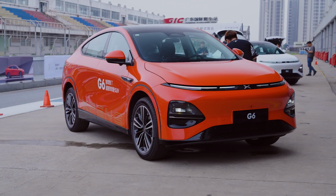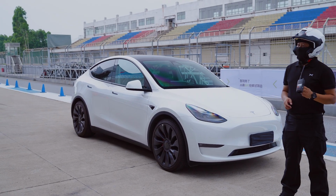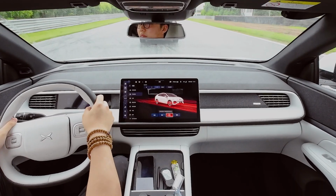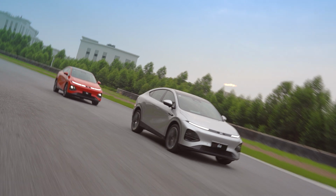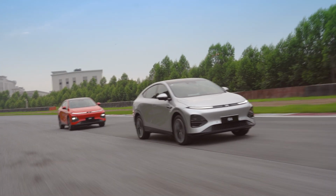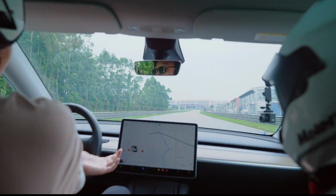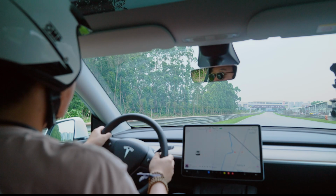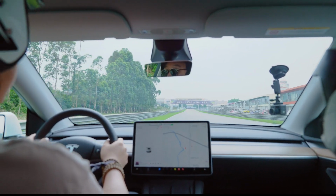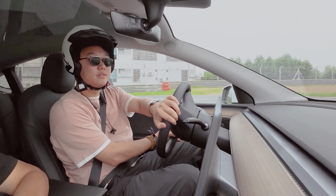Apart from the G6, Xpeng also put a Model Y Performance on the track for comparison. After driving them both, I have to say that Xpeng is a bit overconfident, thinking it can really outperform the Tesla on the racetrack. Whether it's the response of the throttle, the lateral support of the suspension, the stability of the brakes, the sensitivity of the steering, or even the babysitting of the electronic system, the Model Y Performance was much better on the track.